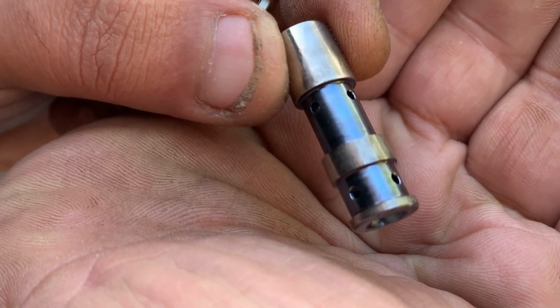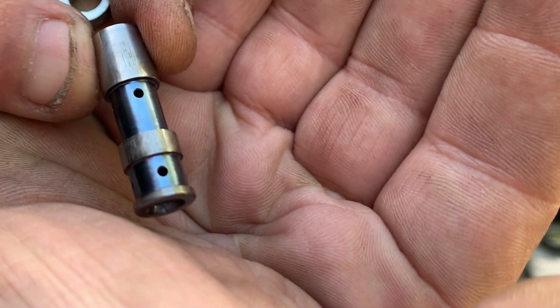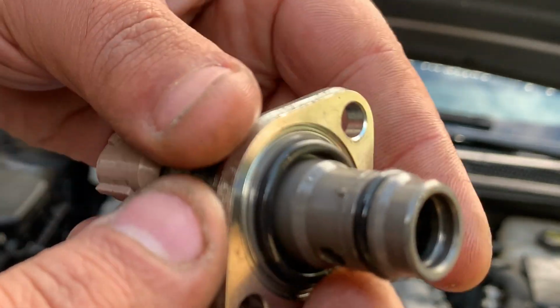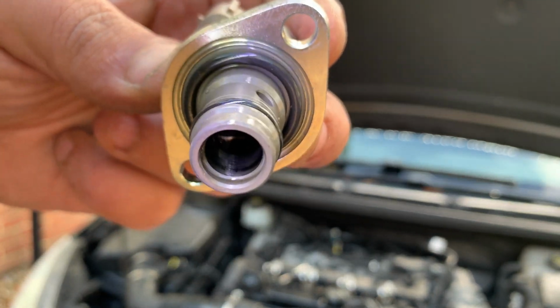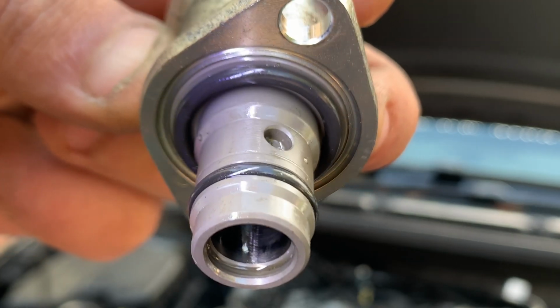Same thing at the bottom, more scoring. Okay, and then inside is gonna be a little bit tricky, but inside is the same thing. Then put the lights on. Don't know if you can see it there, but you can see lots of scoring and a clean line.